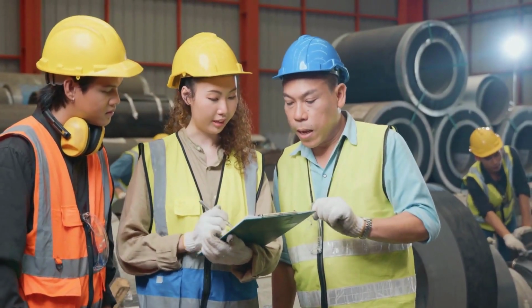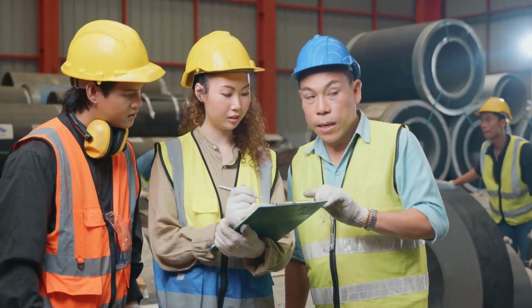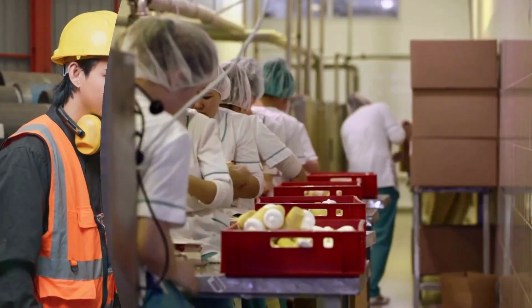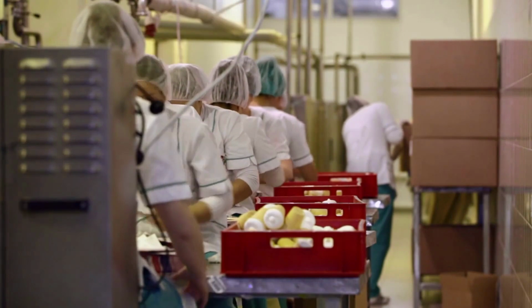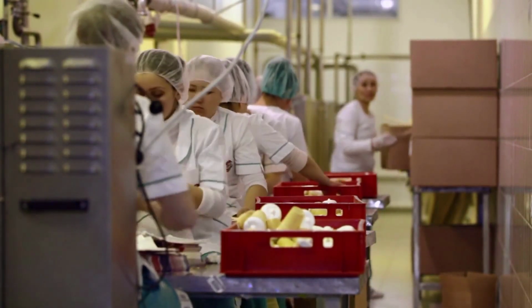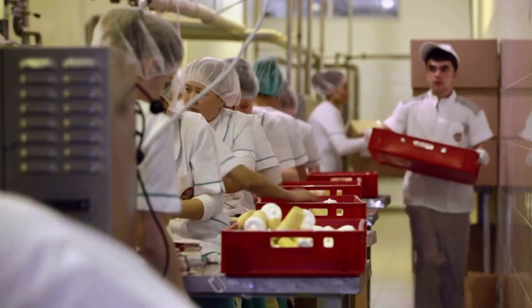Romania, a country located in southeastern Europe, is known for its strong economy and skilled workforce. Many companies are choosing to set up manufacturing operations in Romania, which offers a number of benefits for factory workers looking to come to the country.